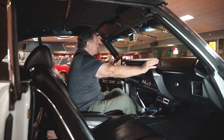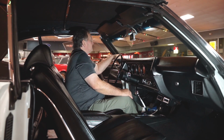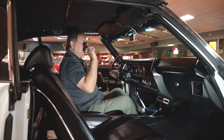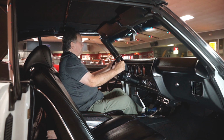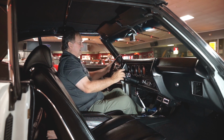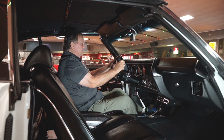Dashboard still has resilience to it. It is the original dash. There's a mark. I can't feel it. I can't see it from in here, but you can see it from the outside. There's a very, very hairline, minute imperfection in it. Not fixing, and don't even touch it. Just leave it alone. Dashboard itself, real nice, clean dash enclosure.